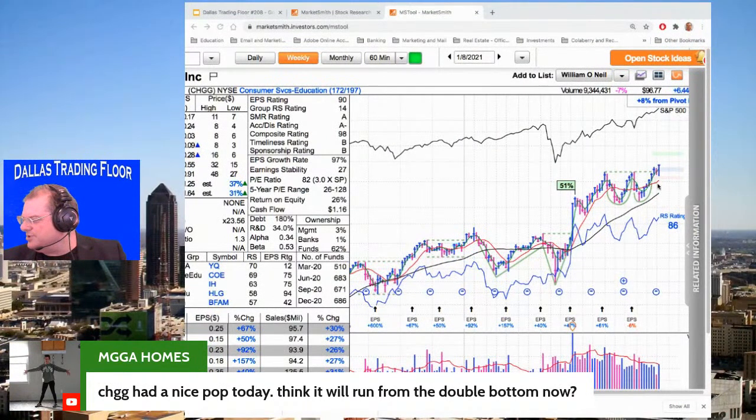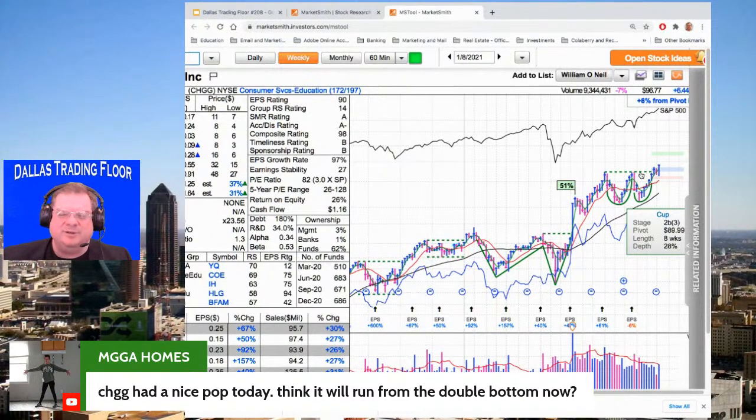But this is a very nice chart. It looks like it's moving right up the 21-day exponential. That's a really good place to buy, by the way. This is a second stage cup. The pivot is at 89.99, and we're currently at 96. So we're just above the buy point on this one. So the question is, I think it probably will run from the double bottom if it can hold on to this 89.99 level. If it can hold on to this 89.99 level, then I think it's very likely that it will run higher.